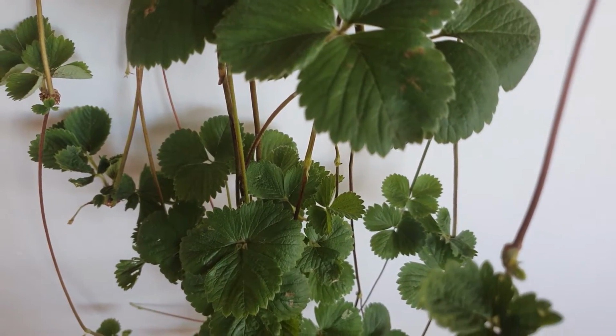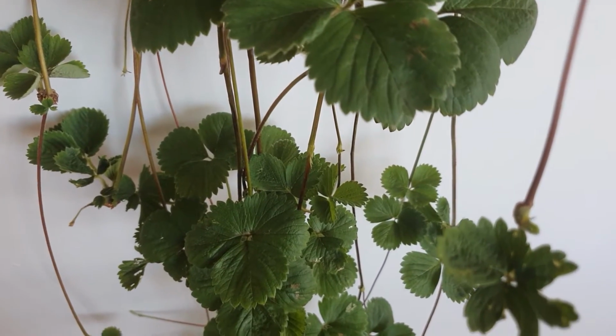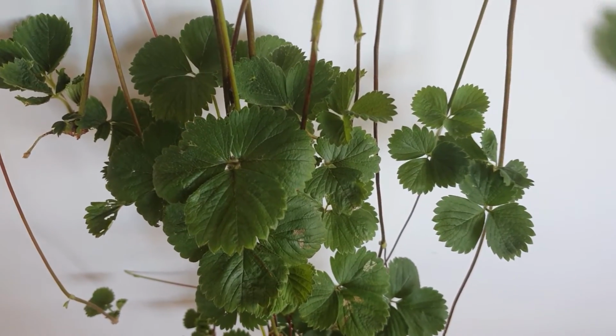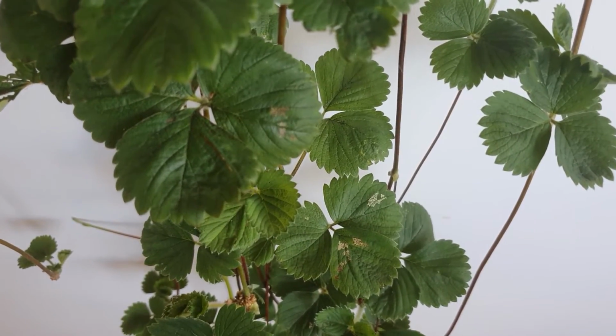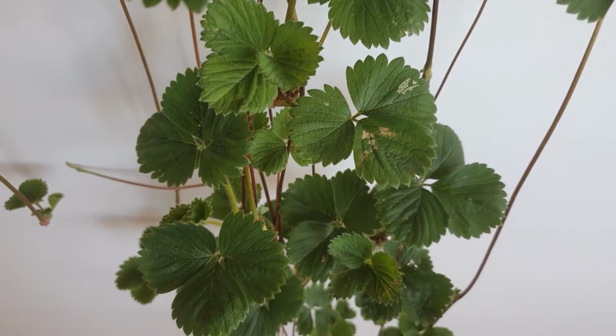Which variety of strawberry plants brings ornamental value, produces abundant fruit, and lends itself to inner ease, beauty, and confidence.